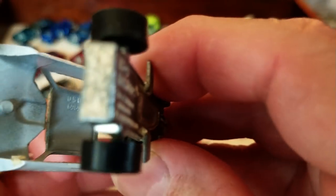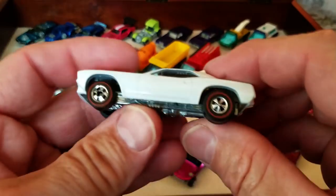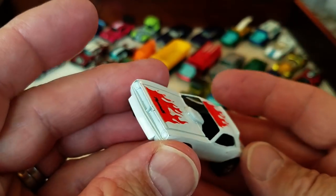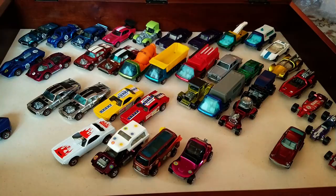6969. Where's that lens at? I think it's over here. Can we see it? Mm-hmm. 6969 Snake. That's a 73. Harder to get than the 71. Beautiful condition. Love that one. Absolutely adore it.